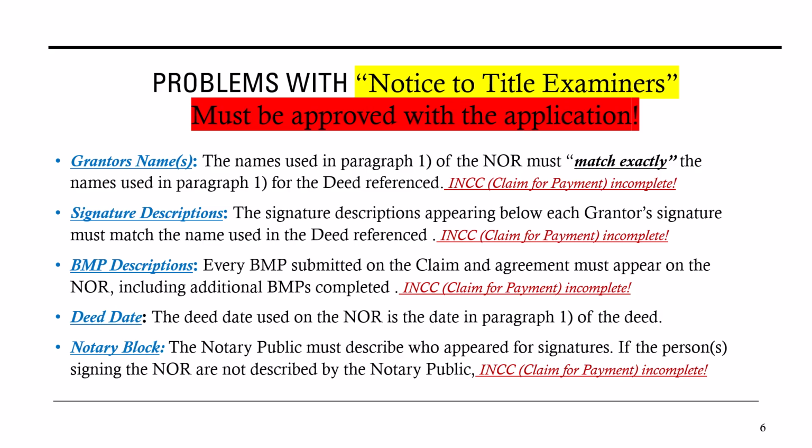The next issue, the BMPs listed on the NOR must match exactly and include every BMP that was submitted on the claim for payment. Again, every BMP, every improvement with the NRCS code listed on the claim for payment must appear on page 1 of the NOR.